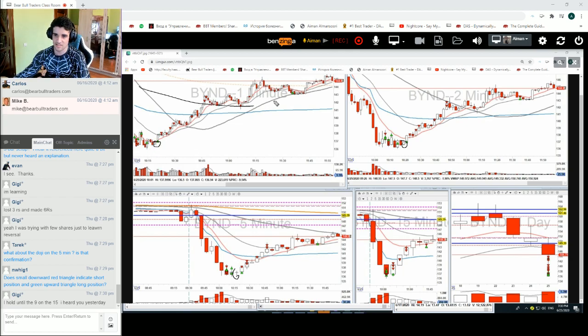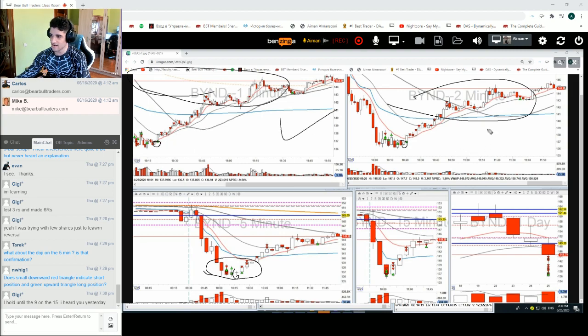Because there are traders who are trading off the 1-minute chart, there are traders who are trading off the 2-minute chart, there are traders who are trading off the 5-minute chart. If those traders here and those ones here and those ones here see the same thing, this will definitely be pushed back up faster.